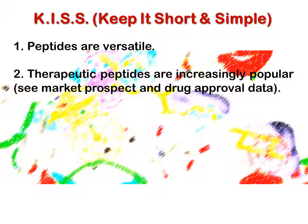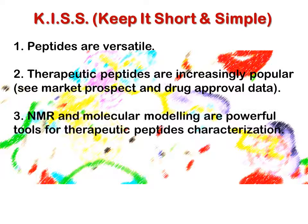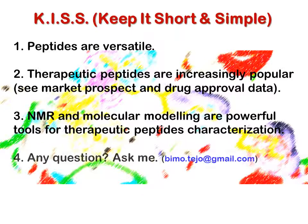Second, therapeutic peptides are increasingly popular. Please look again at the figures that I showed you before to convince yourself that therapeutic peptides are very promising. Third, NMR and molecular modeling are powerful tools for peptide characterization.